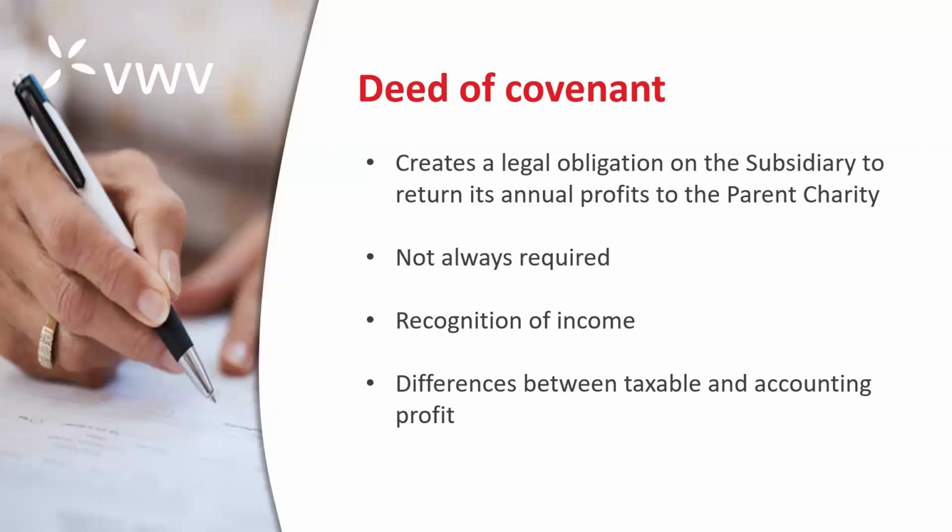I mentioned also the use of a deed of covenant. And this is essentially a fairly straightforward document. The main purpose is to create a legal obligation on the subsidiary to return its annual profits to the parent charity. Now, this isn't always required. In my experience, some charities will put a deed of covenant in place, some will not.